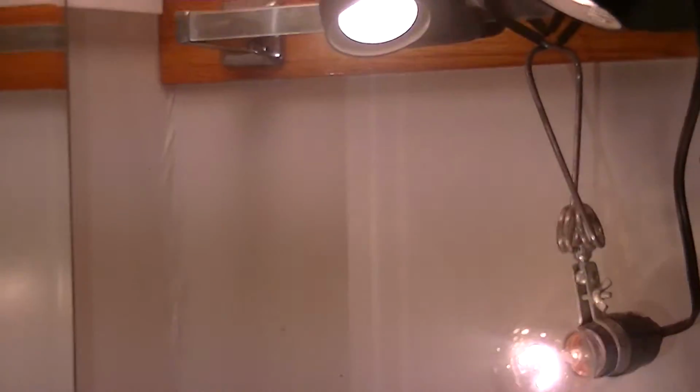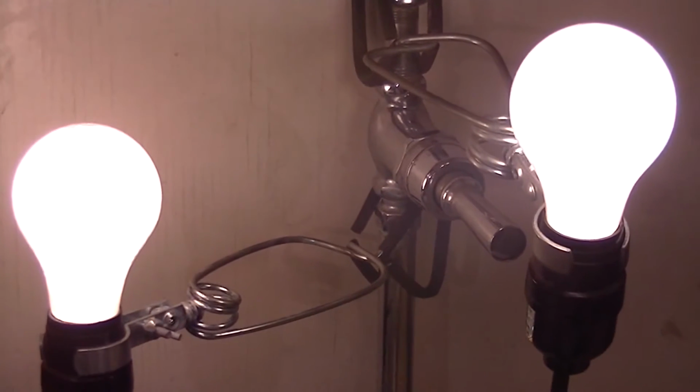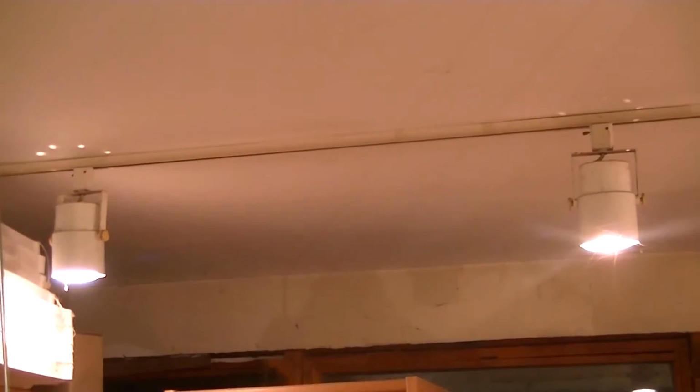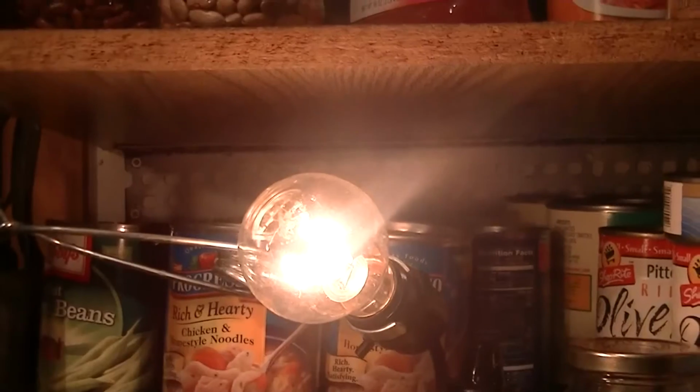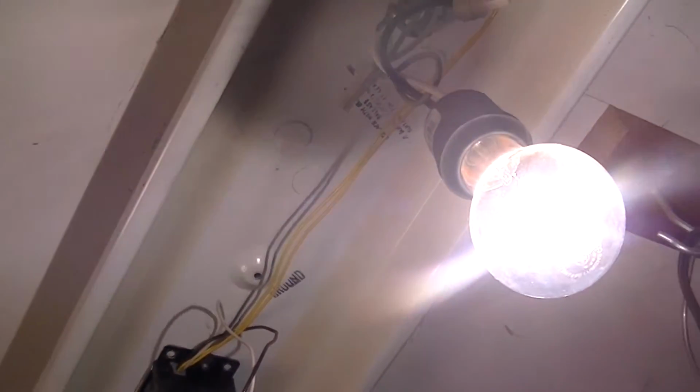Just about Earth Hour, we got all those guys going. 25 watt reflectors, 40 watt globes, 33 watt sign, 150 watt GLS, 40 watt GLS, 65 watt reflectors, hideously long life 40 watt GLS, 60 watt GLS, 72 watt halogen, 4 lamp F40T12 linear fluorescent light, proper magnetic ballast, as you can see by the banding artifact.